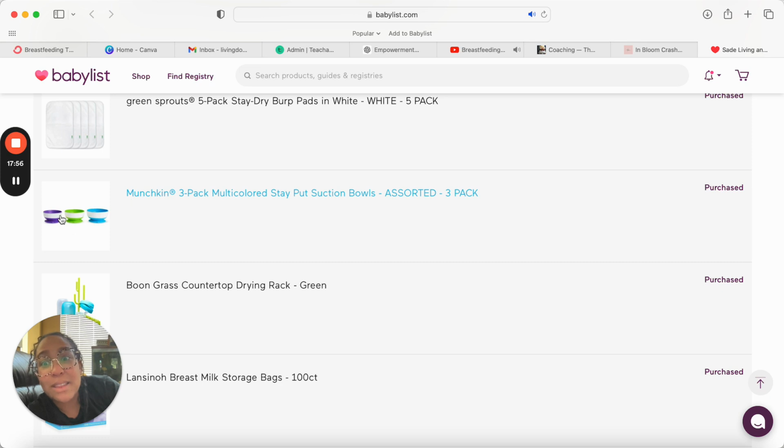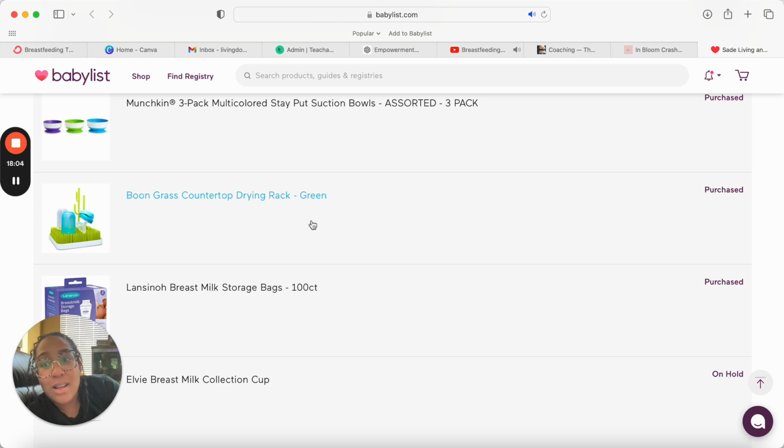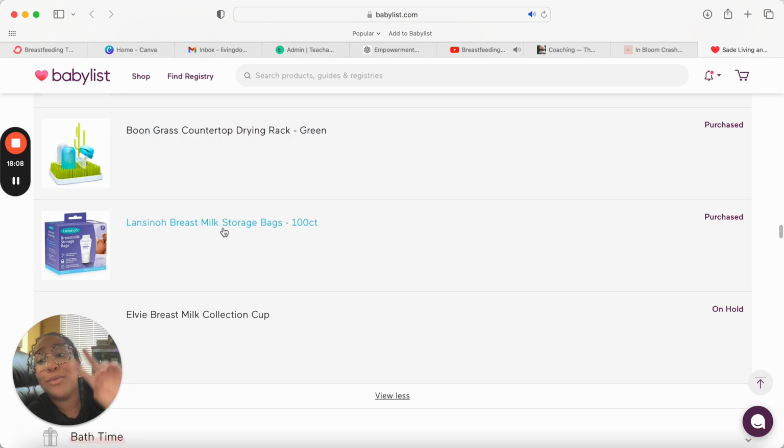We still use these suction bowls. As I said, I highly recommend the suction plates, the suction bowls. We still use those with Kai. The Boon grass drying top, we got 2 of those because it was just so helpful to have. I had bottles, I had breastfeeding parts, all the things, so we needed 2 to take up space.